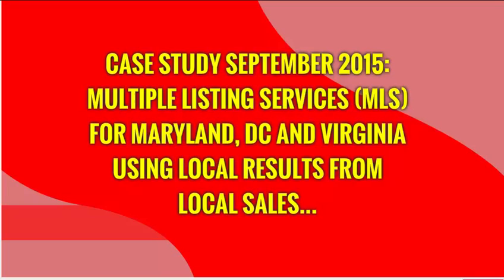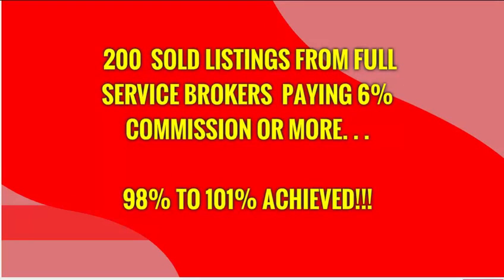But the study that I made was specifically about how long it took for these houses to sell, and what percentage of the actual asking price they achieved in the actual sold price when trying to sell this property. So I pulled a total of about 200 sold listings from the full service brokers who are paying 6% commission or more. I looked at the time that they had been on the market, the days on market. The days on market was able to tell me if these people were able to sell this property sooner than later, as opposed to people starting with a higher price and then having to lower it, and the days on the market accumulate.